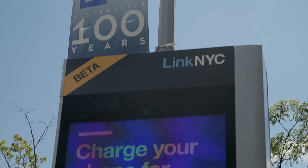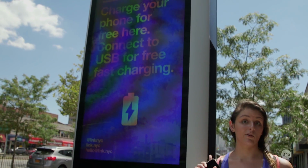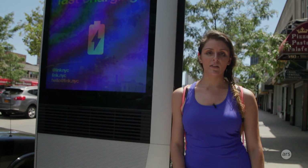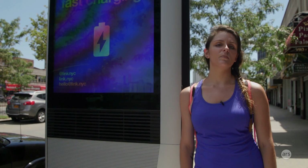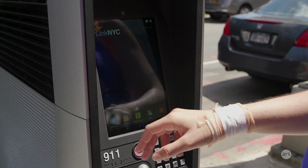I ran into one of these LinkNYC little kiosks. These first popped up in Manhattan as a trial, and as you can see on the top, this is also a beta, even though we're in Queens. So it's expanded a little bit, but these kiosks are basically information kiosks that are also connected to free Wi-Fi. They let you make free calls.